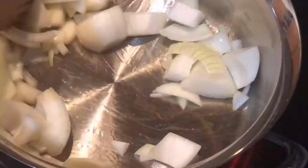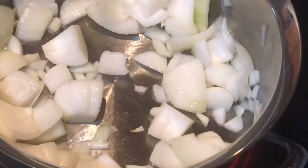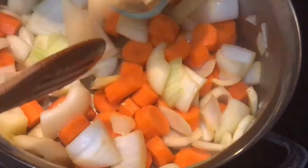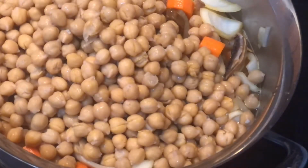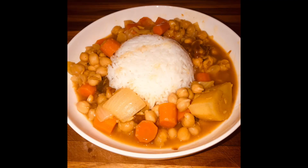Those are my favorite. But I just sauteed them up in a little olive oil, starting with the onions. And then I added the carrots. And just cook till the onions are starting to get translucent. Adding the potatoes and the seasoning mix, and mushrooms went in last. And then started adding the 5 cups of water along with the chickpeas. Brought this to a boil and let it simmer and served it with the rice.